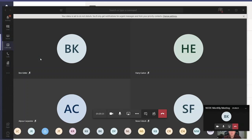Okay, so now what I want to do is talk to you about how you actually engage with Teams on the interface. And hopefully everybody can see my little bar down here. We're going to talk about all the important parts of this bar, and we're going to hopefully do it in a way that doesn't kick me out of my own meeting again.